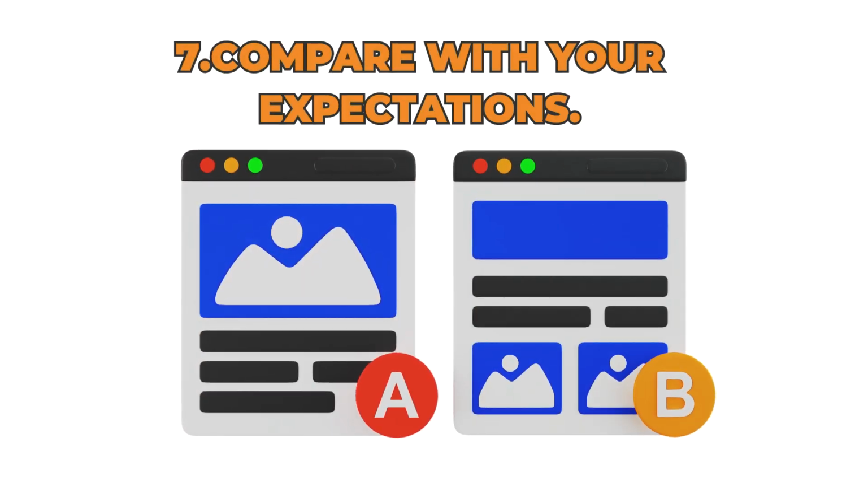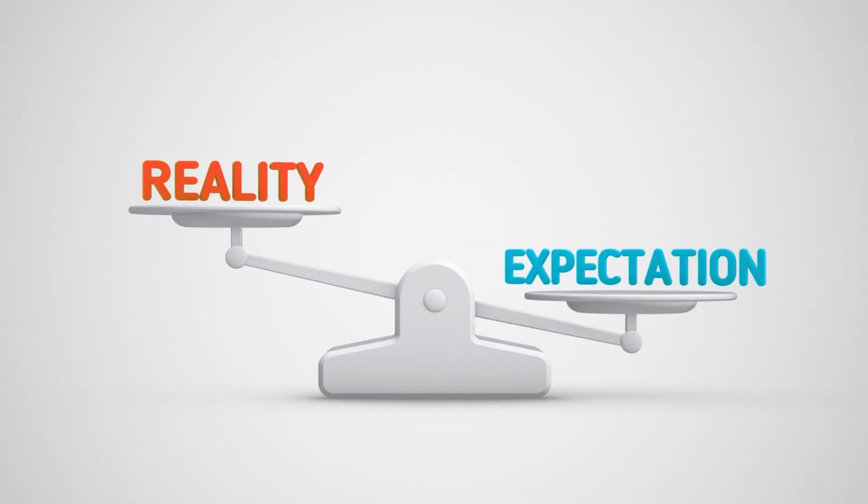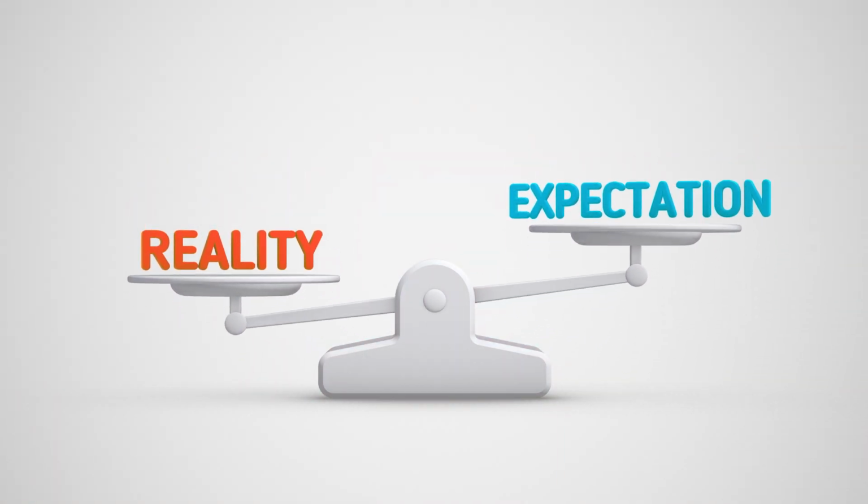Number 7 is compare with your expectations. You gotta ask yourself, what were your concerns going in? If you had specific concerns, such as the roof or foundation, compare those with what the inspector found. And then ask yourself, is the condition of the property in line with the age or price? Older homes might have more issues, but they could also come with a lower price tag. Consider whether the findings make sense based on the property's age and market value.